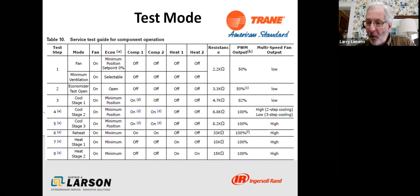If I reset the power and turn it back on, it will pull itself out of test mode and go back to normal operation. If I turn the unit off with a jumper in place, if I've got test 1 and test 2 jumpered, and I turn the power back on, it will ignore the jumper and just go back to normal operation. Okay, so there's a few different ways you can put it in test mode.